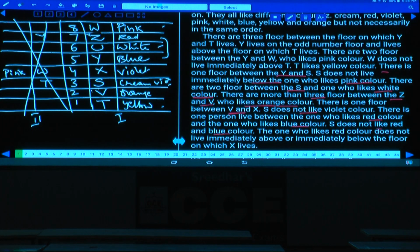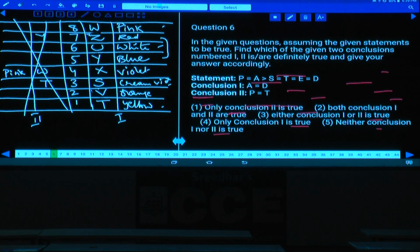Now this is about these 8 persons living on 8 different floors and likes different colors. W, Z, U, Y, X, S, V, T. And the order in which these colors are pink, red, white, blue, violet, cream, orange, and yellow. Done with this? Now this is about question numbers 1 to 5. Then after this, question numbers 1 to 5. Now 6 to 8.